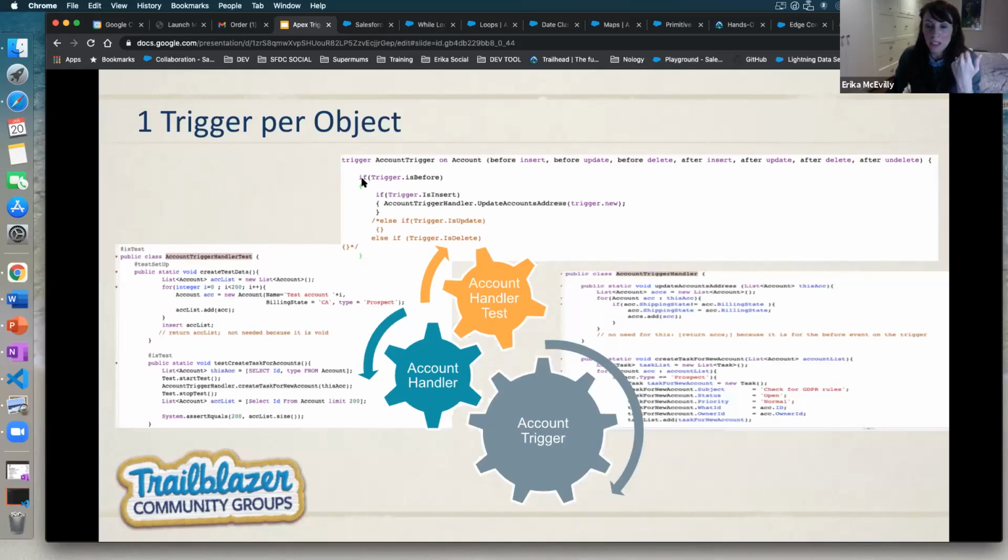And then here you will put if the trigger is before, and then you will put all the operations that can be done on the before. And before it is before insert, before update, and before delete. And for the after event, you will have if trigger is after, and you will have insert, update, delete, and undelete. And pretty much here we will have the name of our class and the name of our method, and whether it is a new value or an old value.